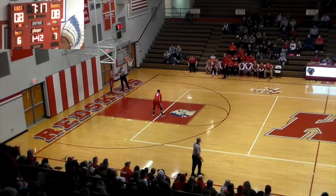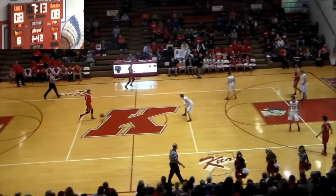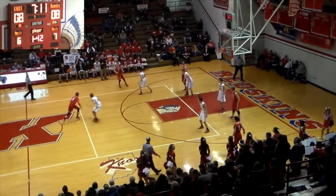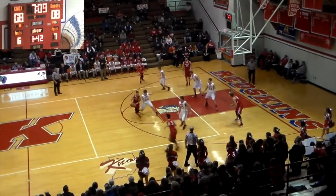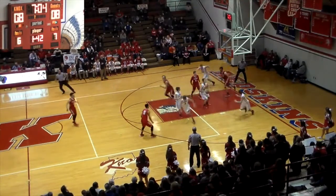And the 6th team foul against Knox. So both teams will be shooting a lot of free throws for the final 7 minutes and 15 seconds of the first half. Bailey Keaton at 6'3", and a hefty 6'3", and of course started on that great football team for Knox last fall. Here's the outside shot that is no good.